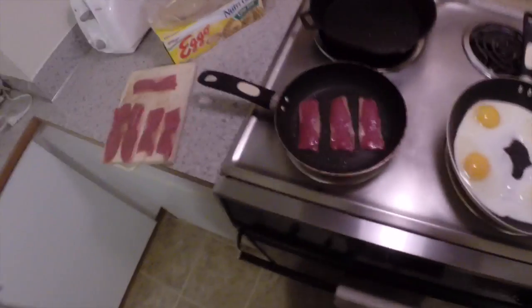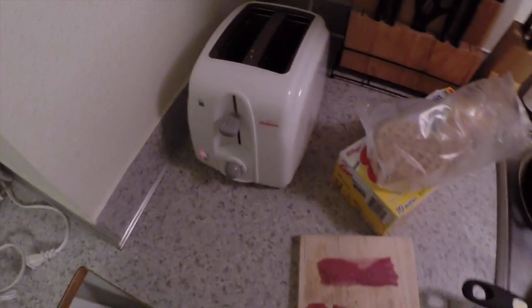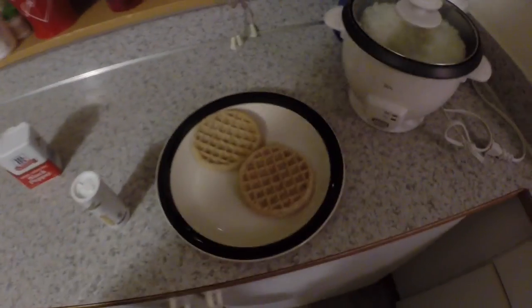What I got going here is 4 eggs, a bunch of bacon, and some Eggo waffles. Already got 2 cooked, so you know this is for real. I am going to eat like this pretty much every day, until maybe the last couple weeks to where I can't fit these in my numbers, but right now I can.